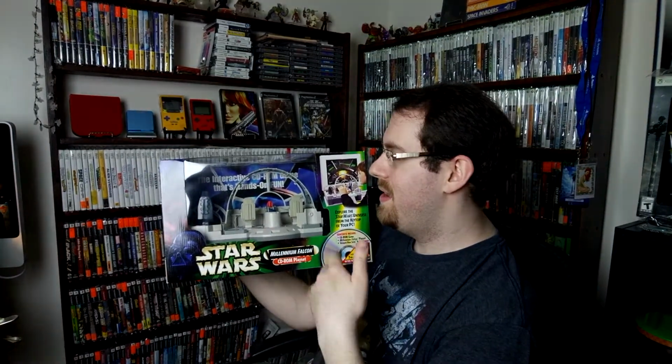This is the, what's it called? Star Wars Millennium Falcon CD-ROM playset. I remember my cousin had this playset. What it does is it sits on top of your computer keyboard. I actually had a Tonka game years ago, which is something I'm looking to get back in the collection. These games are for ages five and up, so little kids' games. But it's a cool concept that you could mount a different playset onto a keyboard so kids can play it.